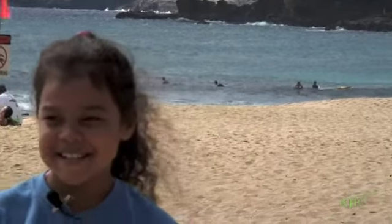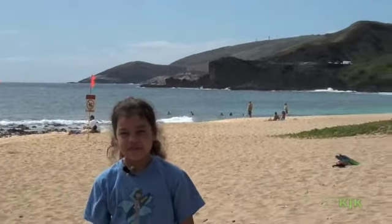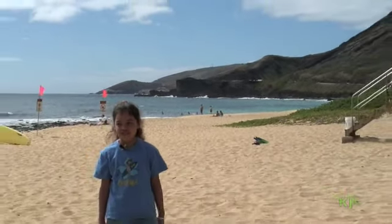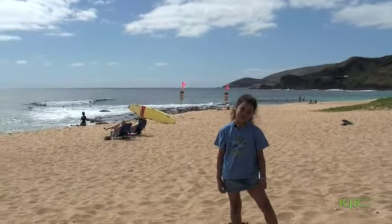Now I'm here at Sandy Beach, and behind me is the famous blowhole. Sandy Beach is also known for the big and dangerous shore breaks.